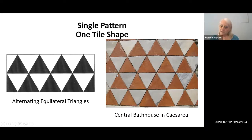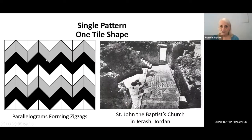Another pattern that's made with a single tile shape is zigzags that are made with parallelograms. A parallelogram is a new tile shape that was introduced here in the Byzantine period. You don't see it in Herodian floors. And they will use the same color going across to make a zigzag pattern.